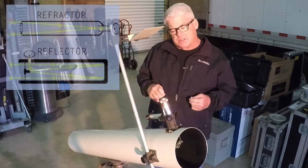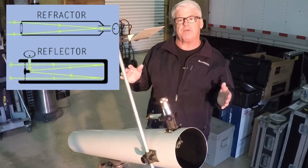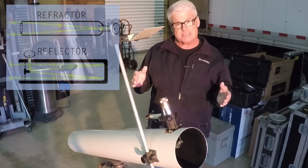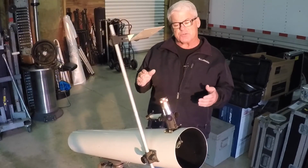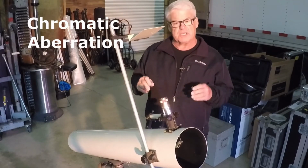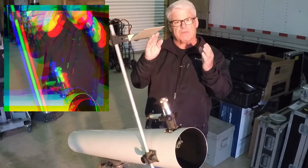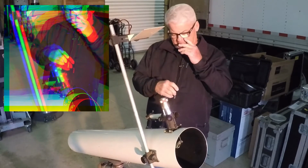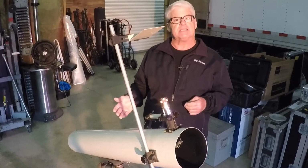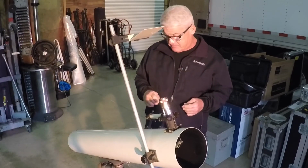A reflecting telescope, you can make larger than a refracting telescope because you can make much bigger mirrors than you can lenses. Lenses traditionally have a problem called chromatic aberration, where you can get reds and blues around the edges of a lens if it's not a high quality lens. The mirrors won't do that because the light does not pass through, it only reflects off of.